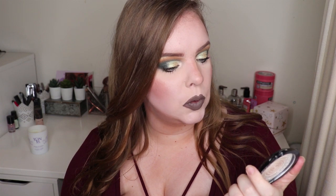The last empty for the month is my powder. So my, what is this? My Makeup Revolution Strobe Highlighting Powder in Everglow Lights.